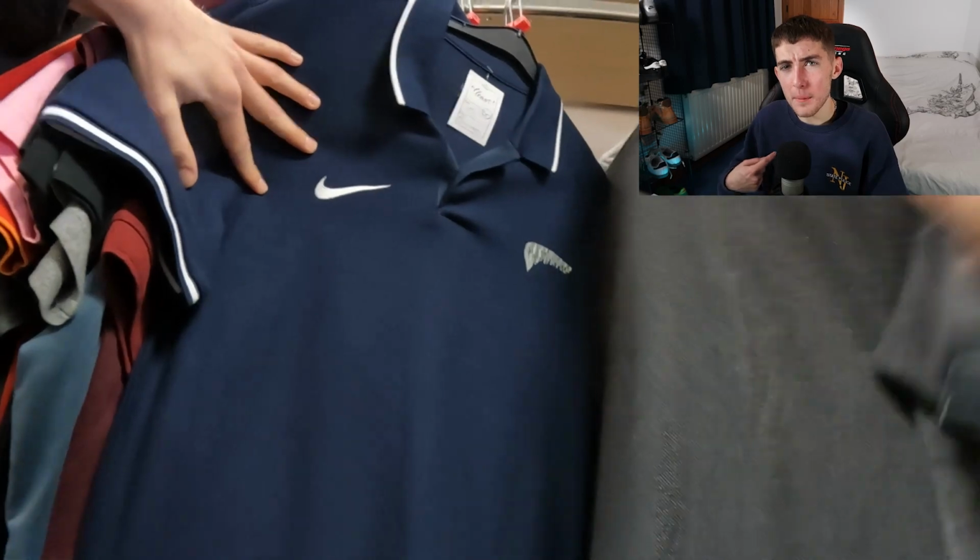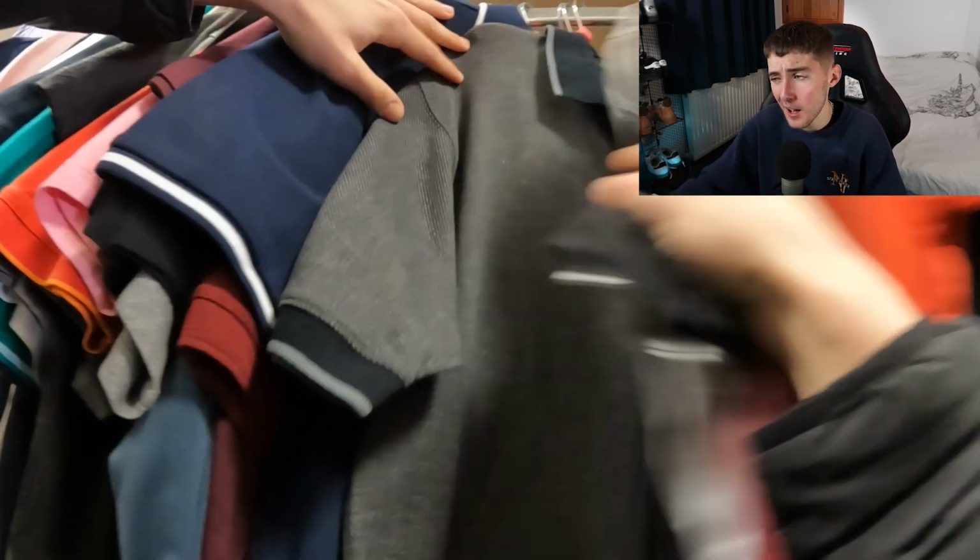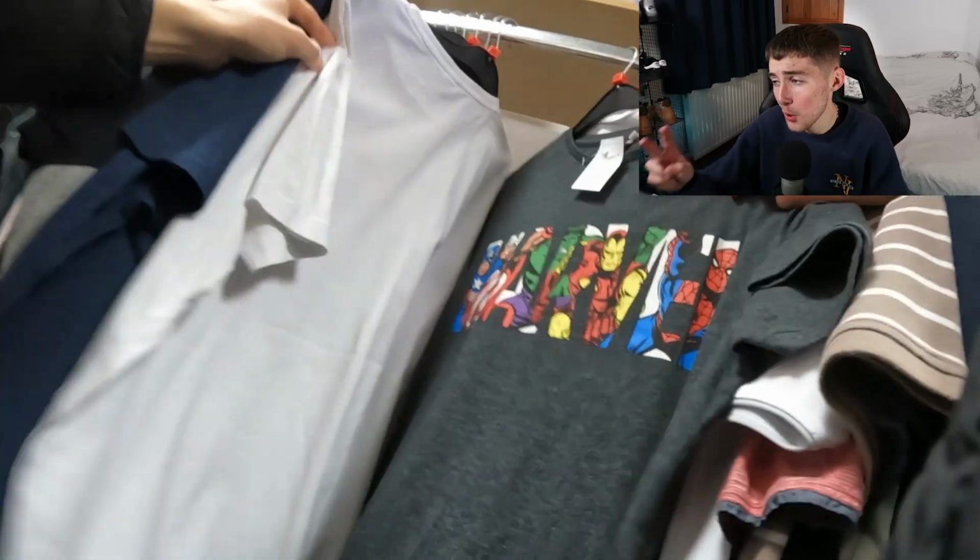Then these really cool Nike polos with that weird patch on the front. If it was just a plain Nike polo, I definitely would have picked it up. Nice little Sondico thermal in there as well. And we come across two Marvel t-shirts and a Super Mario t-shirt.